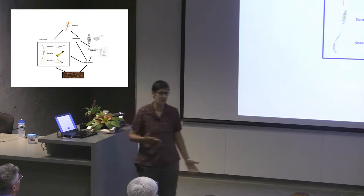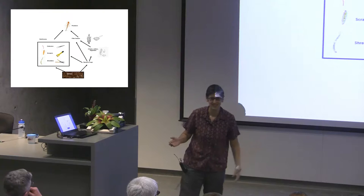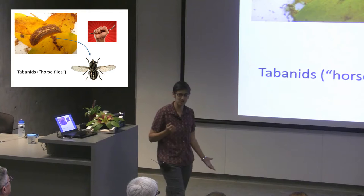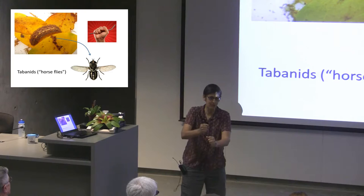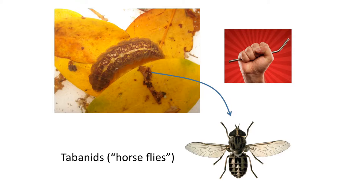But there's more to this food web. There's also what you see at the very top, which is the word predator. So other insects are going to eat the insects that we just talked about. How do they do this? Well, some of them are piercers. So it's like they have a big metal straw, and they pierce their prey. And then they put the end of the straw in, and they suck out the insides of their prey. That's how they eat. And these tabanids emerge as adult horseflies. Ouch.